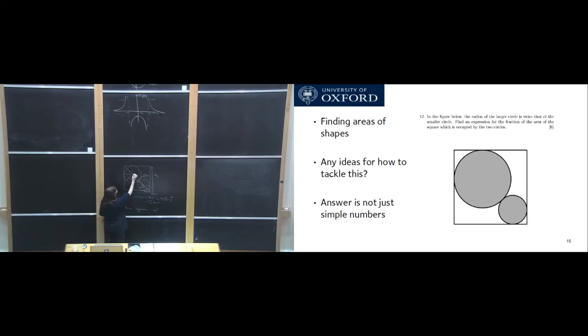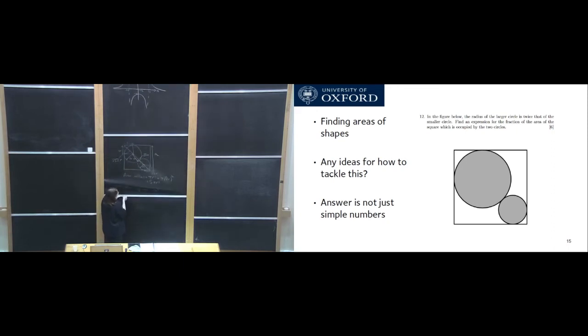So similarly, this length across here would be 2r. It's the radius of the circle. That one is 2r as well. That's also the radius of the circle. So that length is 2 root 2 r. Okay. So what we've now got is two formulae for the same length.